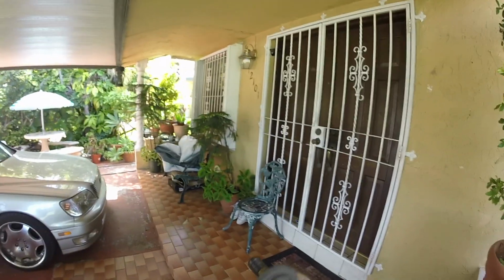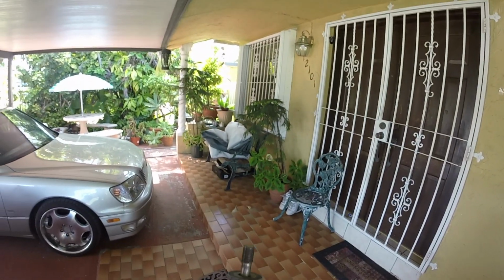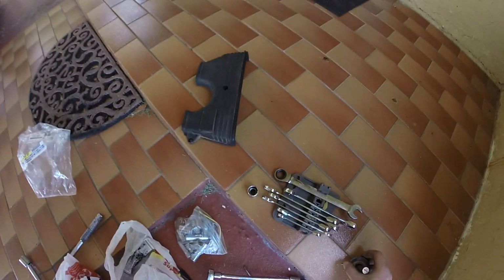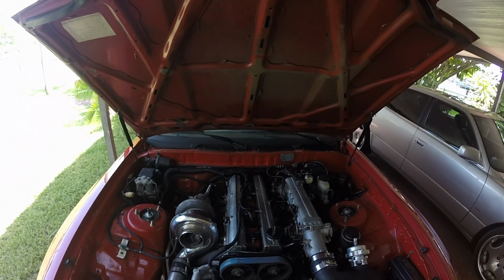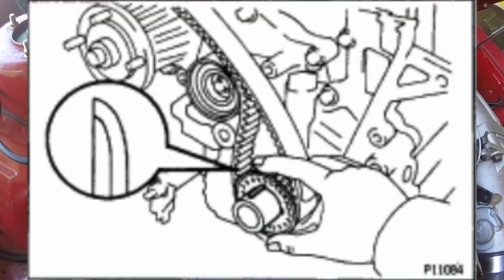I have a friend that has one of these brand new, so I might just pay him for it and change this crank bolt just to have a new one. We're gonna get our timing guide. We want the cup side facing outward, like so.